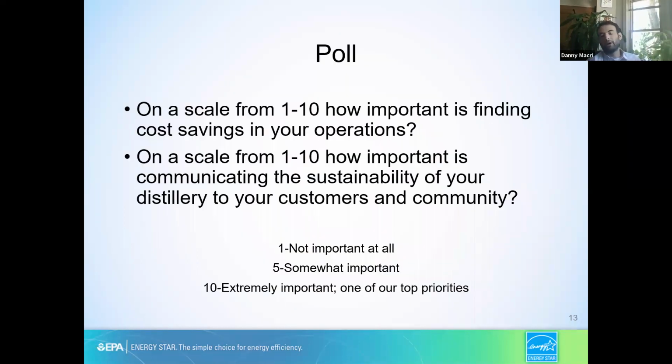So again, let's just do two more quick polls. I would like to get an idea on a scale from 1 to 10, how important finding cost savings are in your operations. So in this case, if finding cost savings is not important, you'd put a 1. If it's in the middle, do a 5. If it's very important, put a 10. And we could show the results when we're ready. Okay, so not surprisingly, finding cost savings is going to be at least 5 or above.